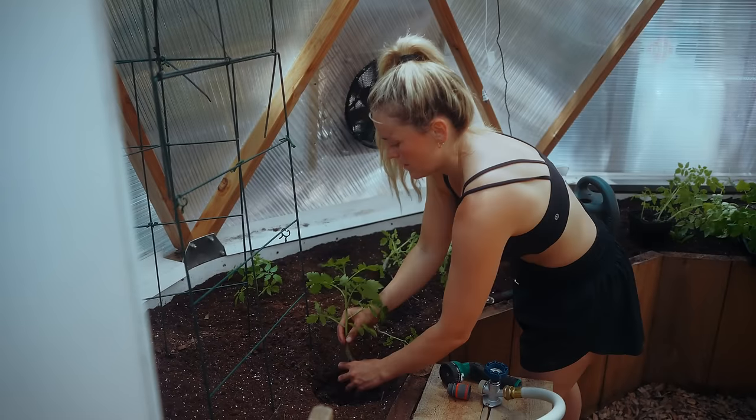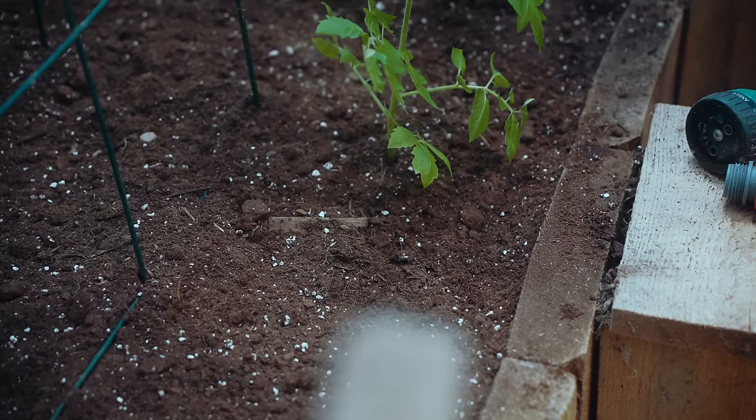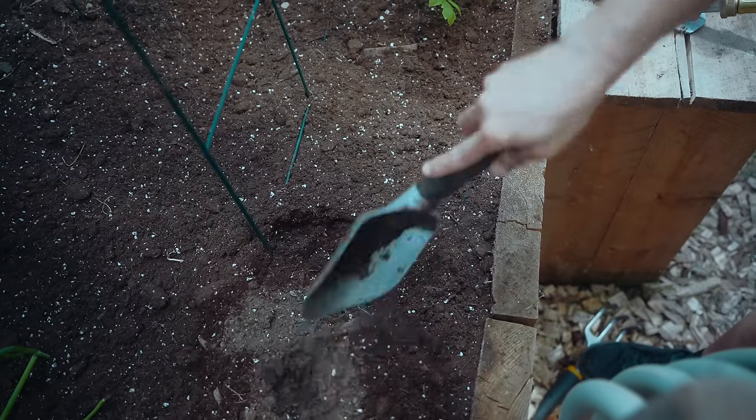The first step to any garden is having a plan, whether you're drawing it out or mapping it out, planning it out. Kind of getting an idea of where everything's going to go.